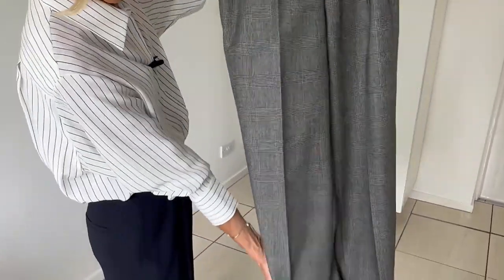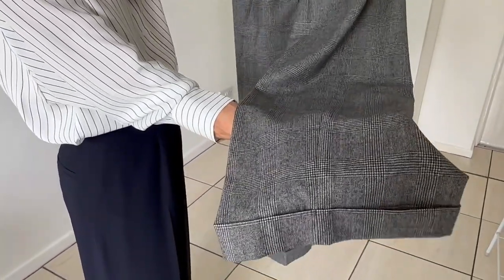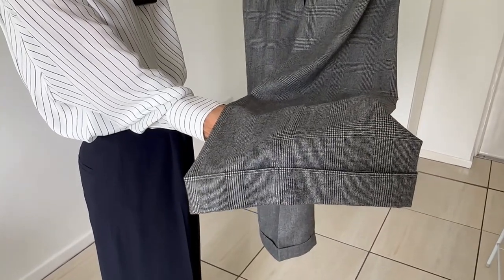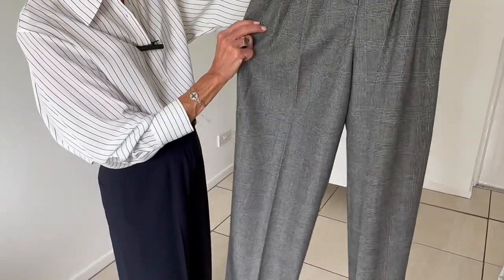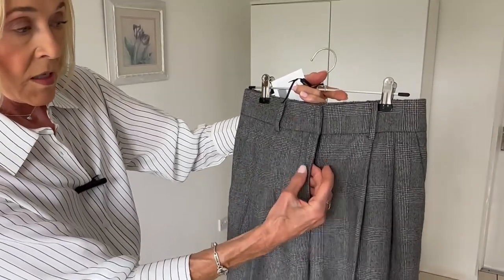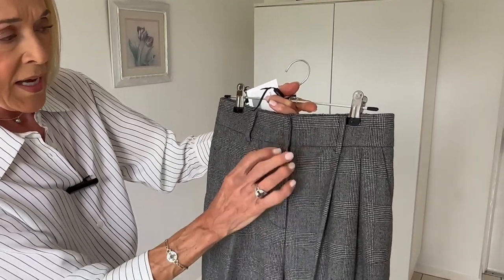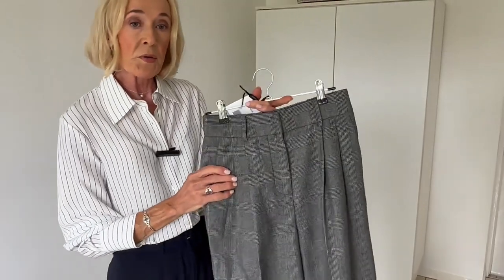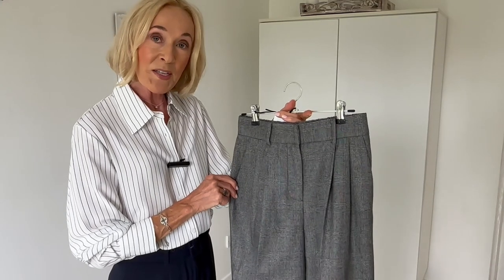The turn-ups here, just try and see so you can see. The turn-ups provide that sartorial tailoring borrowed from menswear. These are an absolutely stunning pair of trousers. Can you see the detail of this lovely Glen check? It's got a light and dark grey blend with a little bit of ecru coming through. I absolutely cannot wait to show you these on. So let me pop them on and I'll come back to you.